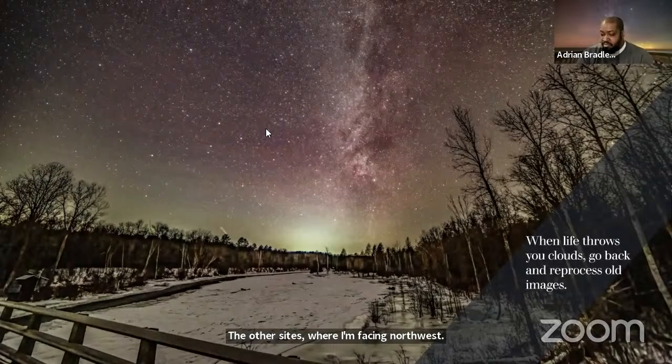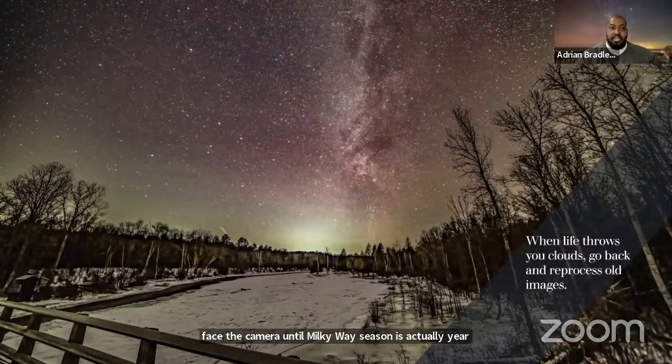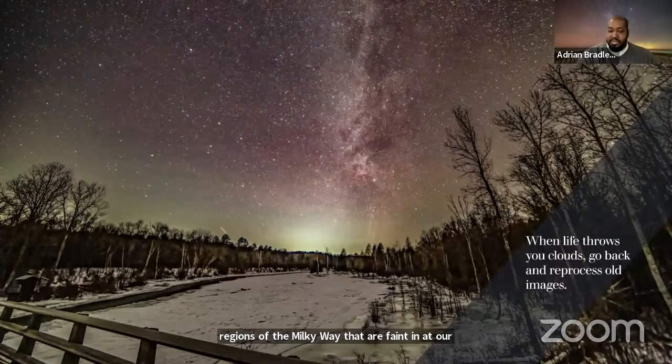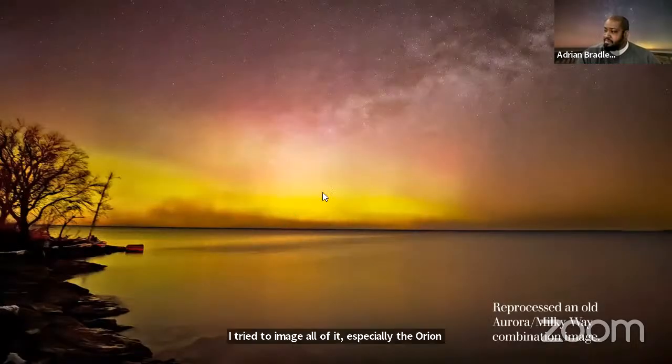Now, most Milky Way shooters that you talk to may say that Milky Way season is a certain time in the north. Well, for me, Milky Way season is year round. I'm going to face the camera and tell them Milky Way season is actually year round. You go to a dark enough spot like this and you'll see the Milky Way. It'll be fainter. It'll take a little more exposure and a little more careful processing to bring out other regions of the Milky Way that are faint at our northern latitude. And it's cold. Most people will say, I'll wait till the summer and I'll just image the region around the core. I try to image all of it, especially the Orion region. And you'll see some of these reprocessed images.